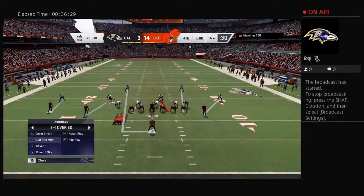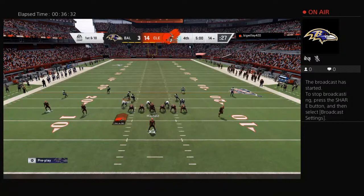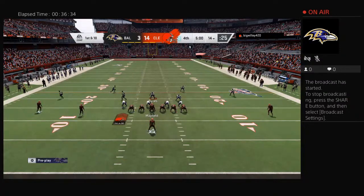Ready? Tie it right. Hey, alert 33. Patch it. Greystone, travel.